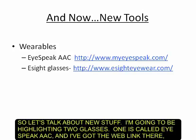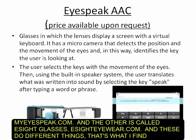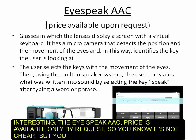So let's talk about some new stuff. I'm going to be highlighting two glasses. One is called iSpeak AAC, and I've got the web link there for you, myiSpeak.com. And the other is called eSight glasses, and again, I have the web link for you, esighteyewear.com. Both of these do different things, and that's what I find very interesting.